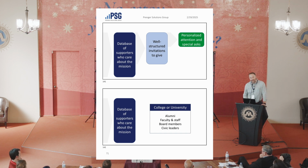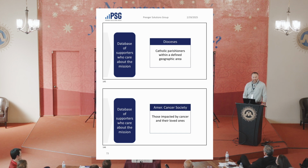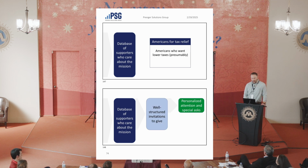If you're a college or university, this database, it's alumni, it's faculty and staff, civic leaders, okay? If you're a K-12 school, it's alumni, it's parents of alumni, it's grandparents. If you're in healthcare, it's grateful patients, the people whose lives you've saved, that have had a good experience at your hospital. Okay? If you're a diocese, it's Catholics within a geographic area. This is who is in your database, okay? American Cancer Society might be people who have survived cancer and their loved ones. Americans for Tax Relief would be Americans who want lower taxes, right? This is how fundraising works. You have a group of people who care about you, and then you have well-structured invitations to give.